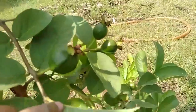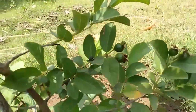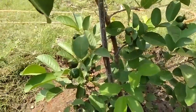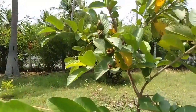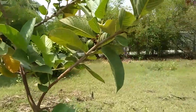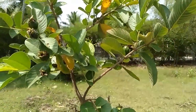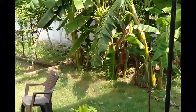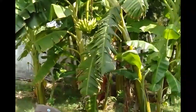Can you see all these? I'm not able to show you every single one of them. The lighting is not good. It's almost 12 noon here. It's really getting hot out here, but I really wanted to show you this. So you see, beautiful guavas. Probably another few weeks and we'll be ready to eat it. Yum!